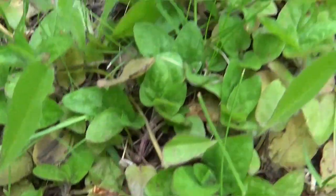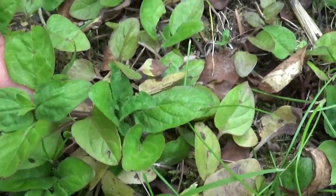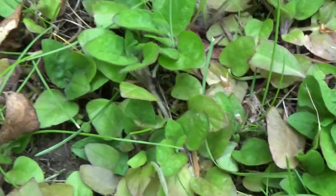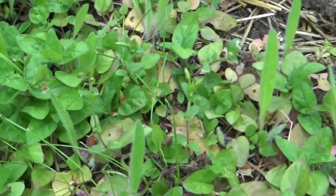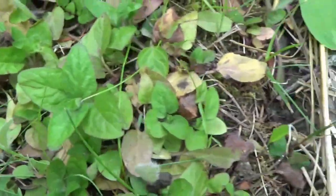So here's a closer look at it. Definitely self-heal, because I harvested it from that location before. It's a mint family plant, Lamiaceae. You can tell because they have square stems and the classic mint florets, and their opposite leaves like that.